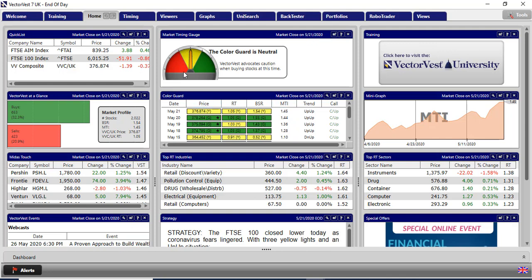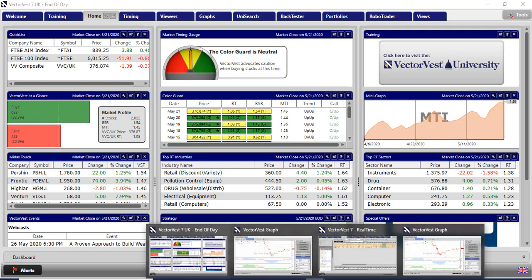Again, the short-term trend has lost its strength, and VectorVest advocates caution. On Thursday, we had quite a few more buys and sells. The buy-sell ratio is at a reasonably respectable 1.55. So all is good. We've got to hang in there. So let's have a look.